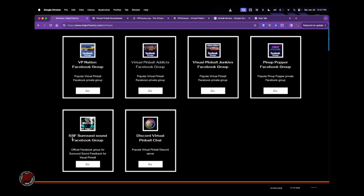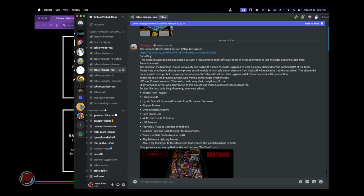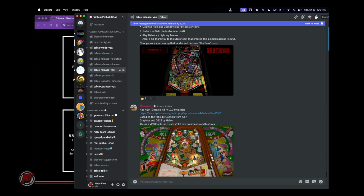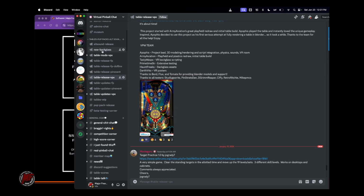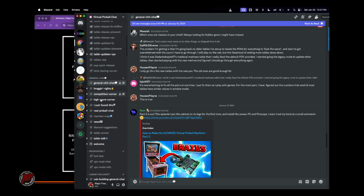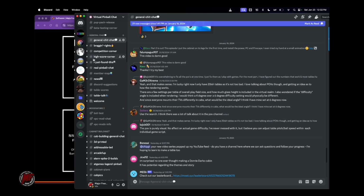The SSF, which is the Surround Sound Feedback, they have their own Facebook group. And finally, the Discord Virtual Pinball Chat. This is the Discord I created a few years ago. It's a good place to find, for example, these are all the table releases in the table section here. You can find the different topics. The general chat, you can chat and ask questions. That's where a lot of people are hanging out.